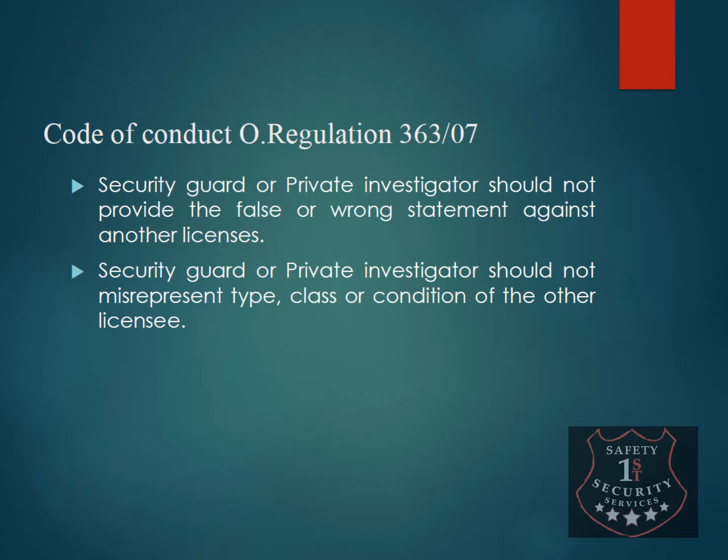Code of conduct regulation 363/07. A security guard or private investigator should not provide a false or wrong statement against another licensee. A security guard or private investigator should not misrepresent the type, class, or condition of another licensee.